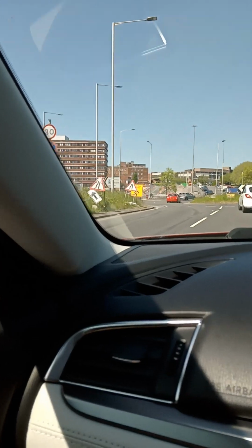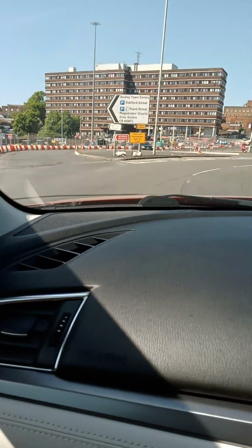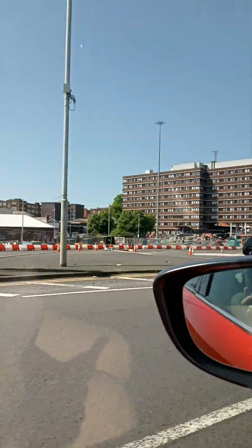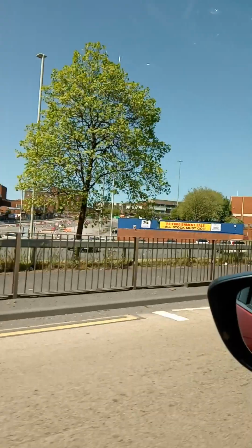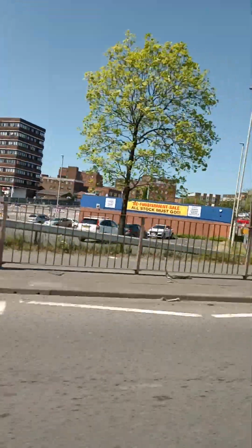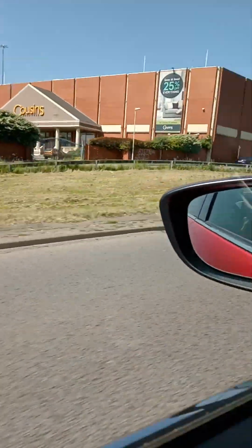The road's still closed. I don't know if you can see it on there. Refurbishment sale, home scene, his cousin's furniture.